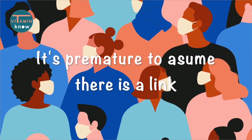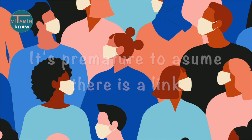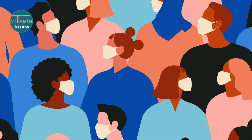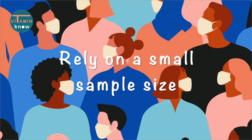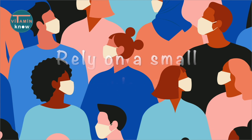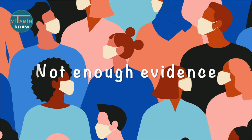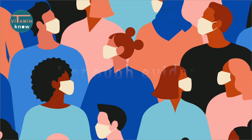Although this research shows the possibility of a link between blood type and susceptibility to the virus, the research has not been peer-reviewed or published in an academic journal and relies on a relatively small sample size. Multiple experts, as well as the site on which the research is published, have advised against deeming the link as being established. There is not enough evidence to definitively state a relationship between blood type and susceptibility to COVID-19.